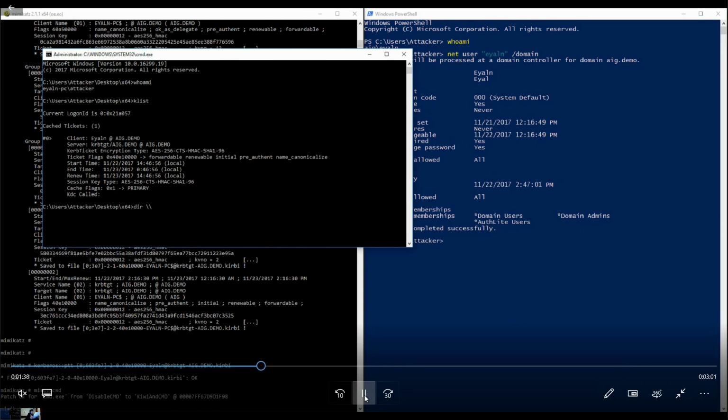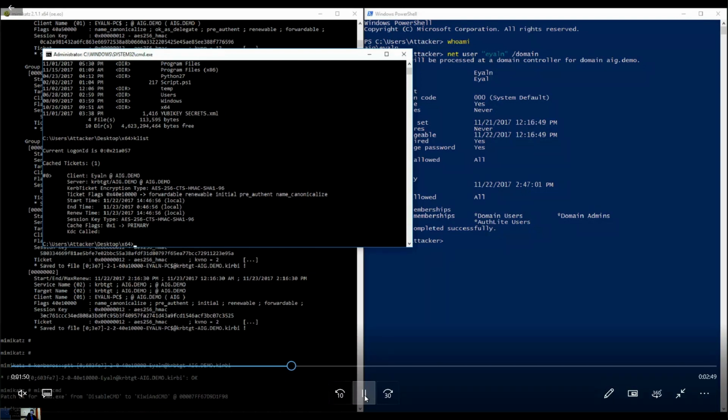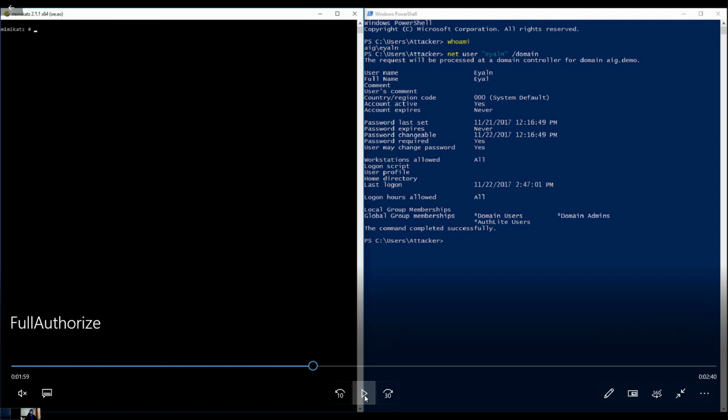So my next move will be trying to access the DC. As you can see, I do have the privileges to do that. So just bypassing any two-factor authentication, only with extracting the TGT ticket. That means if your endpoint is compromised and you're logged in as any user after a two-factor authentication process, you are compromised.